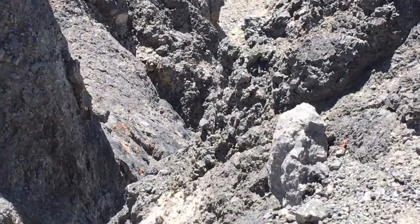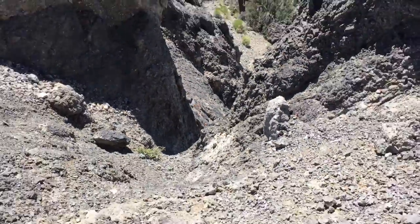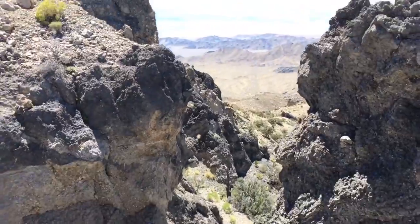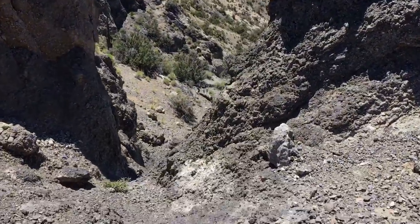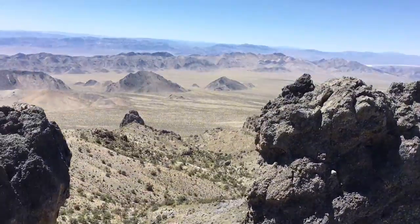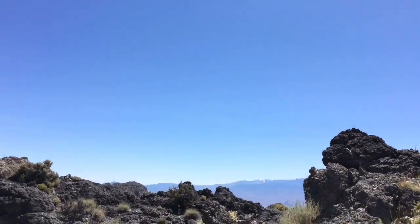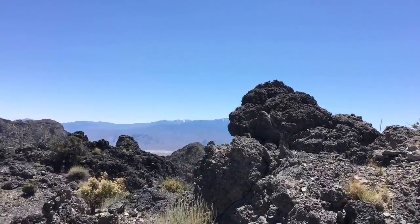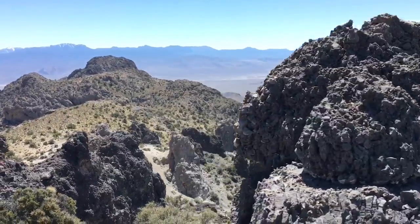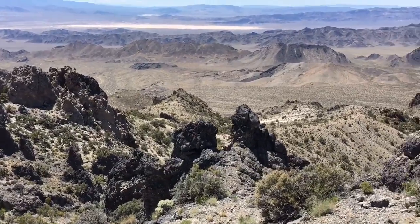It's a lichen, and it's a form of algae. We'll get a closer look. A lot of times it's green. I think when the water was kind of dry, it starts kind of that orange color. The view's getting better and better.